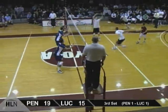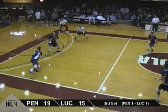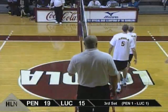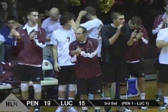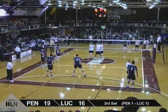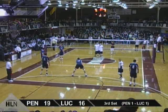Alan Mars will serve. Mars tosses it high in the air, gets a line drive serve across. The set for Burzins, and he puts it down. That is kill number 13 for Chris Burzins. And it is now 19-16, Penn State leads.